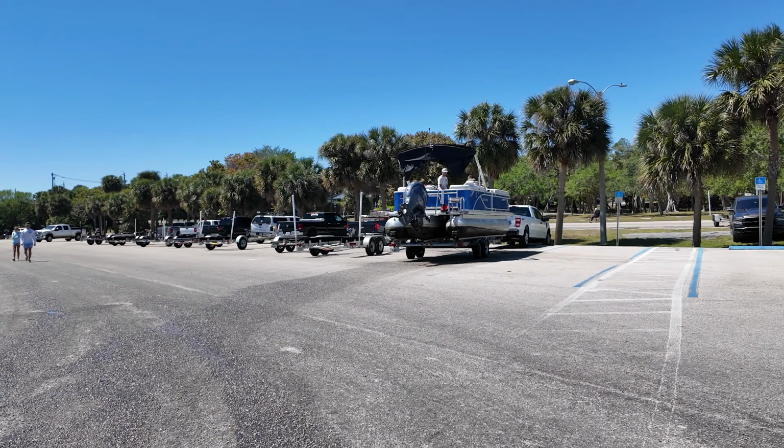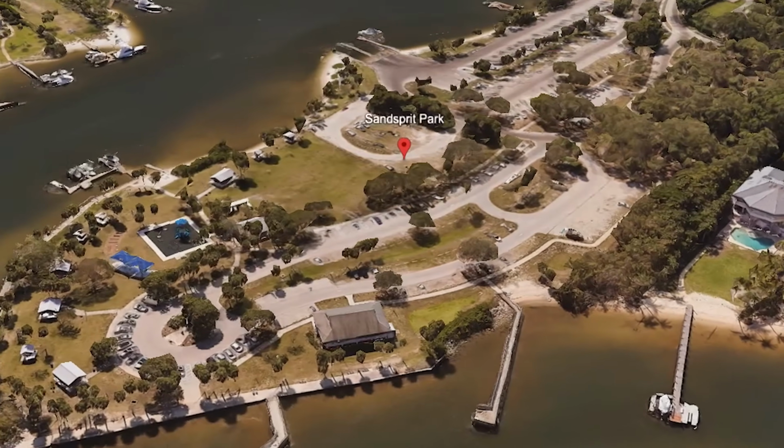There's 2 boat ramps over here and you can store your trailer. There's lots of spare room. Now on the weekends, especially around holidays and so forth, you're gonna wanna get here really early because it does fill up. But Sandsprit Park is certainly a spot that I think a lot of people maybe forget about. And it's right here kind of in the center of Stuart in a way, but it's not downtown Stuart.